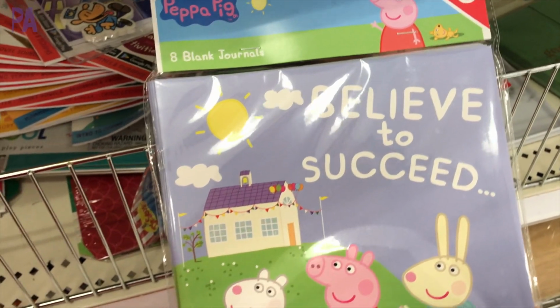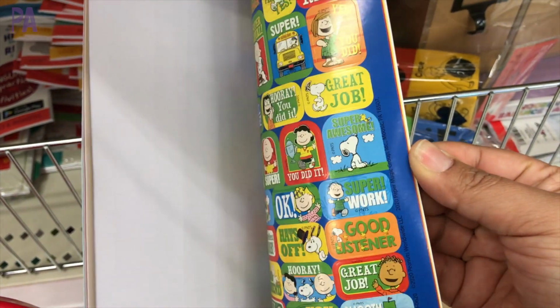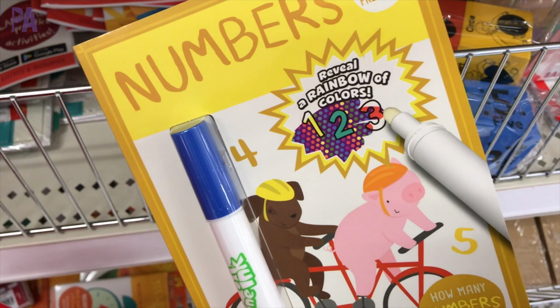They're just blank books. The pages are empty. They're not even lined, and they're so fun to use. A little bit of Peanuts stickers to show you here. I love Peanuts and a good Snoopy character. And then these. Oh, I love these.